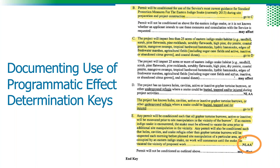So if you use a key for certain species, but you have other species that require direct consultation with the services, then you're going to document the use of this key within your natural resource evaluation. And this lets the services know that you aren't just ignoring these species that have a key, but you're letting them know, hey, I've walked through the key, this is the pathway I've taken, and this is the result that I've obtained, so that everyone's on the same page knowing how that species will be addressed for your project.